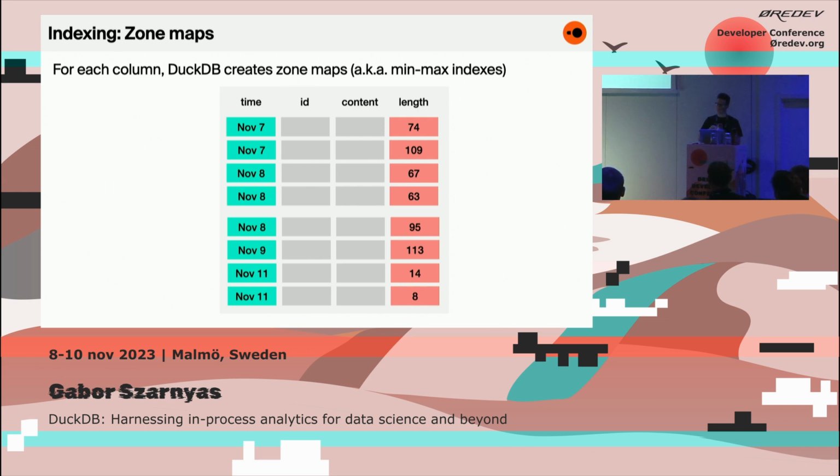A zone map is a min-max index that is defined for every row group, and it defines the minimum value and the maximum value for all of the columns. So here on the left, we see that the minimum time and the maximum time for the first row group is the 7th of November and 8th of November. And for the second is the 8th and the 12th. And if we want to query for something like today, 9th of November, we can immediately just take a look at the min-max indexes and go to the second row group.